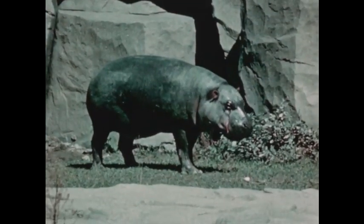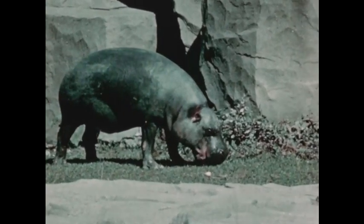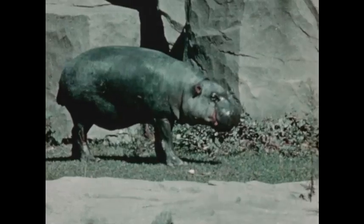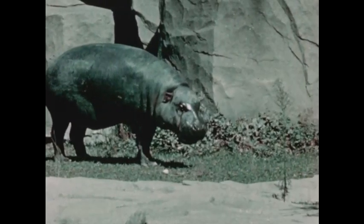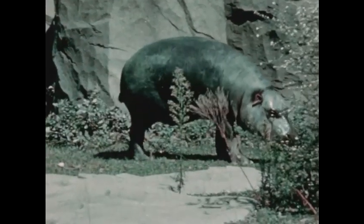The pygmy hippopotamus is about the size of a large domestic pig. The skin is black, very shiny, and almost completely without hair. The pygmy hippopotamus lives in northwestern Africa, in swamps and damp forests.